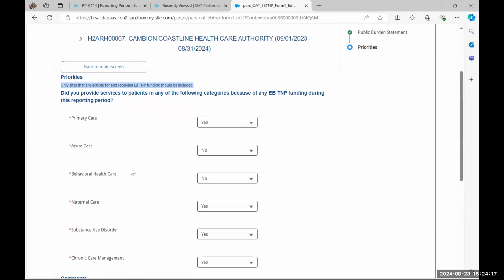And so for each one of these measures, you would answer the question. You'll notice there's a red asterisk next to each one of these measures that indicates that each one is a required field. So for each one, you're going to need to click on the down arrow and choose yes or no.